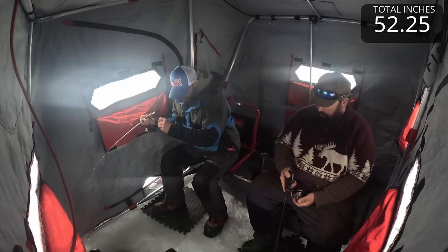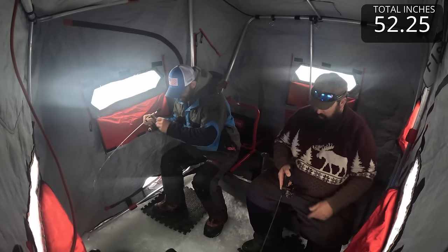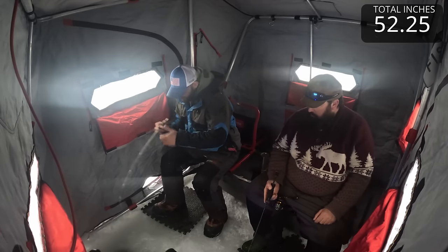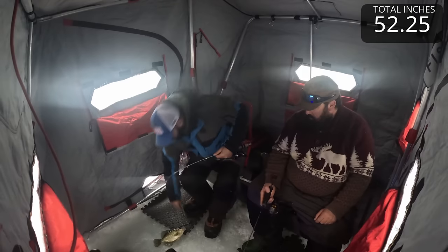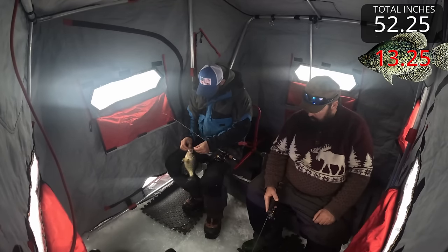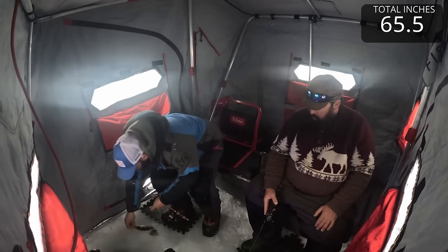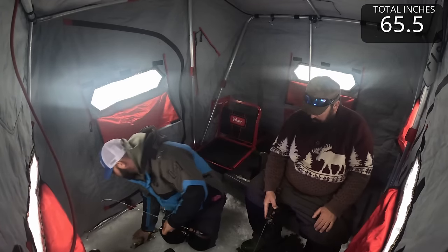Maybe a decent one, huh? Get a big head shake right there. I like those. 13 and change. Yeah, it looks small. I'm not measuring anything unless it's 14. Yeah, don't weigh anything unless it's 14.